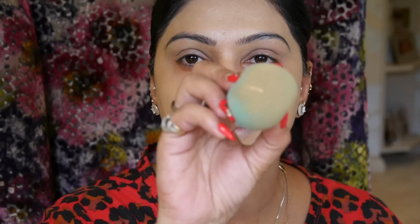Actually, I really like this foundation. It is so light wearing, and look at that coverage. There we go. We can add a little bit, that much, to the lips. There we go. So that's it for foundation, guys.